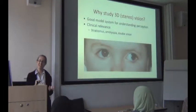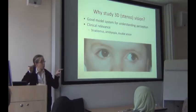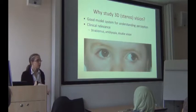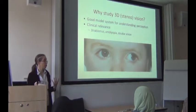But all that's from a basic science point of view, and it's also got, dare I say, impact in other areas. It's got clinical relevance because disorders of binocular vision are actually really common and problematic. So in this child, you see the binocular system has gone awry in some way in that she's not able to align her eyes. She has a strabismus. And if left untreated, that can cause problems such as amblyopia, where one eye becomes effectively blind just because the brain stopped listening to it.